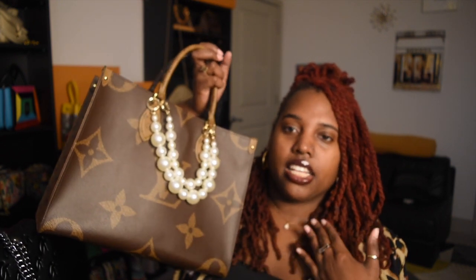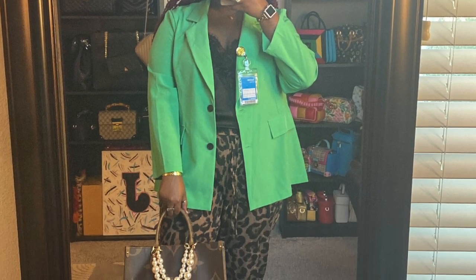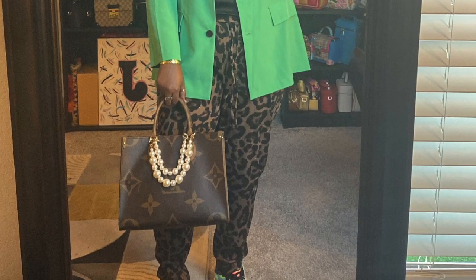I was going back and forth between the GM and the MM, and like I mentioned every video that I talk about this, I am so glad I got the MM size. I think it's perfect for me, for my frame, for what I fit in here. And once you have the right organizer, this is a specific organizer for the On The Go bag, because as you see, it does that.